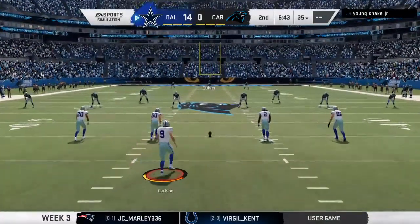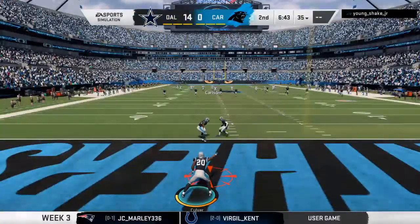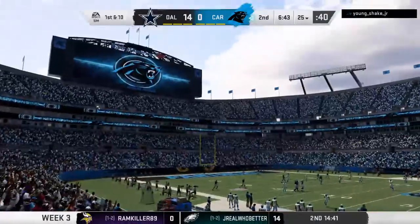Following the touchdown, ready to kick it away is Carlson. And a fair catch signaled for and taken successfully.